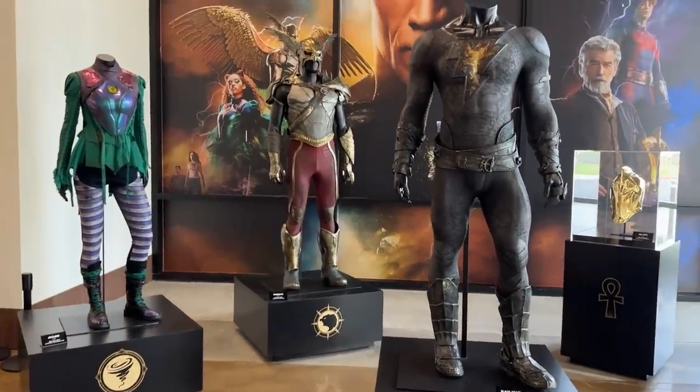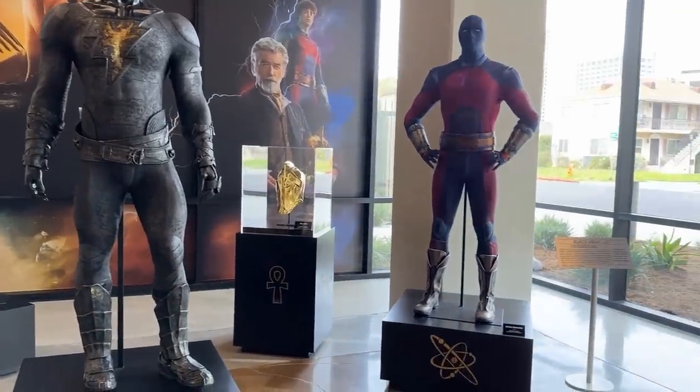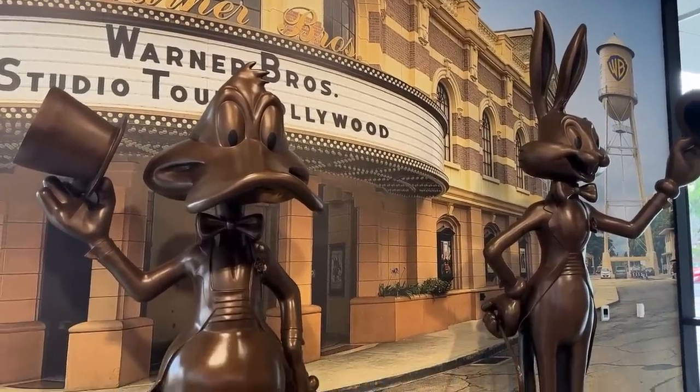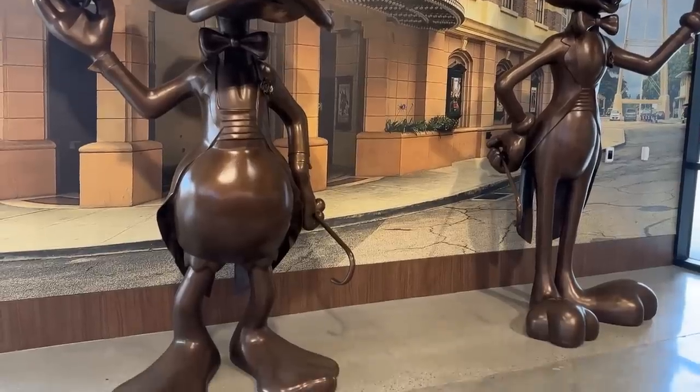Tickets to the tour, if you get the standard ticket, are $69 on the Warner Brothers website. You can save a few dollars by booking it on Undercover Tourist. This is not hashtag an ad for them. I just like saving money and thought you might as well. Anyway, that's enough of the details. Let's get on with the tour. We're on with the show.